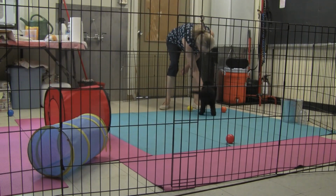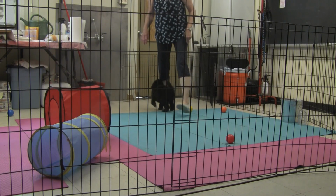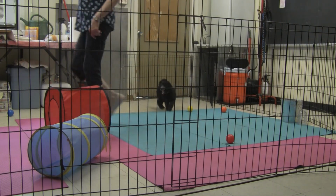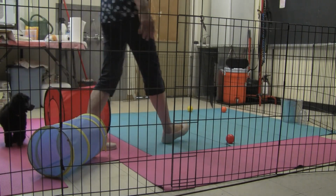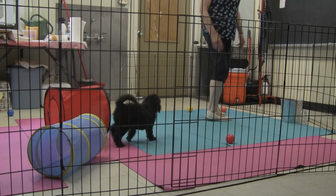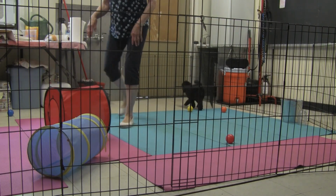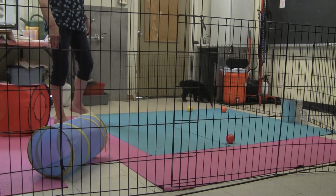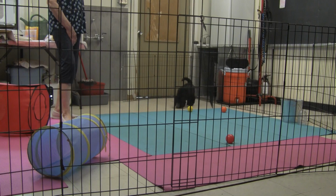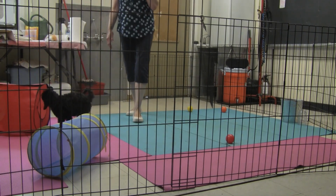Yes! Very good. And I don't mind that she plays with something as long as she knows where I am all the time. Yes. And this has only been a couple of minutes. So make the room bigger with different toys and then take it outside in your yard or somewhere where there's a lot of distractions, like kids on bikes and squirrels and stuff. So she's done really, really well.